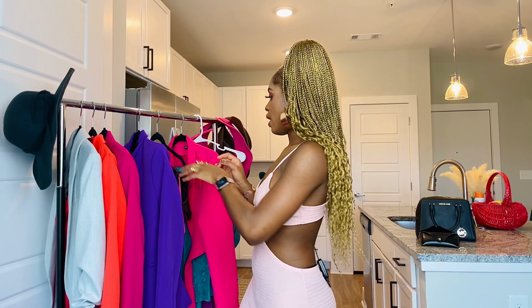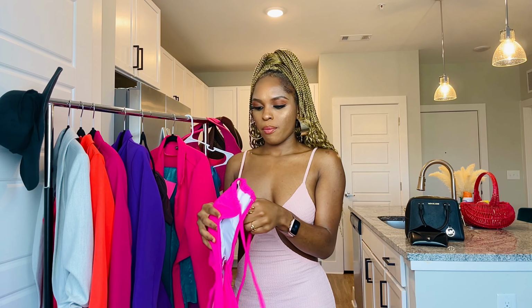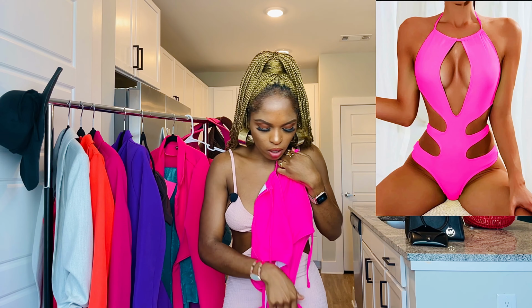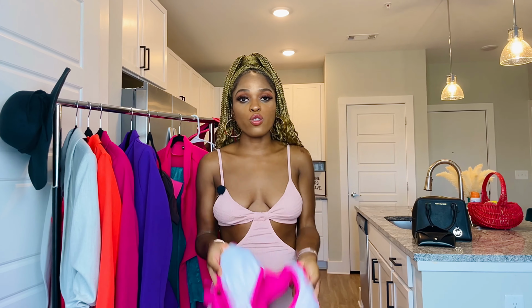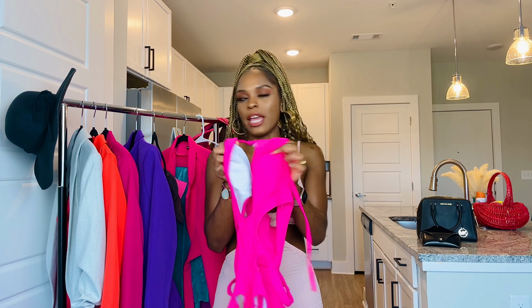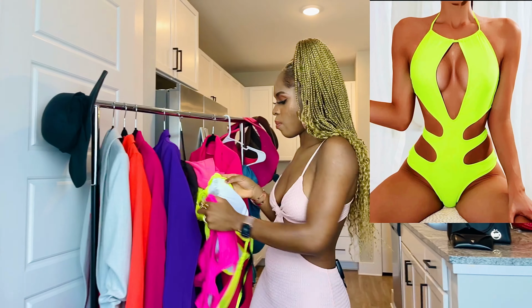Next up, I got this one piece swimsuit. It's like this cutout. I love the cutout thing going on. And the great thing about swimsuits like this is you can also use them as bodysuits. So I actually plan on wearing them as bodysuits as well. So I got this in neon pink, and I also got it in green, this really bright neon green.